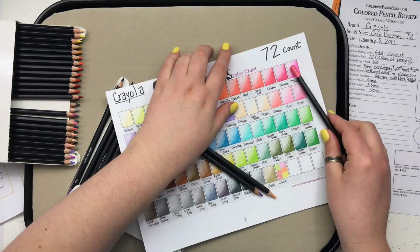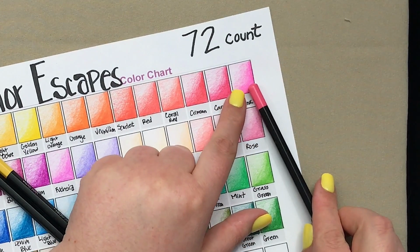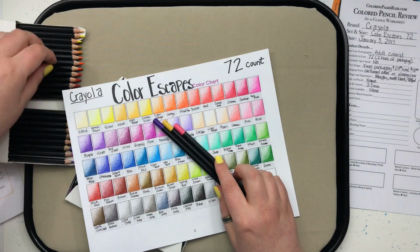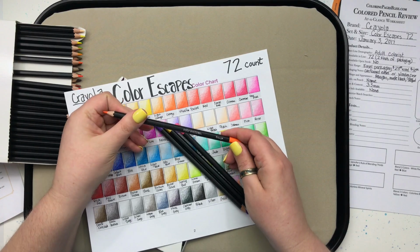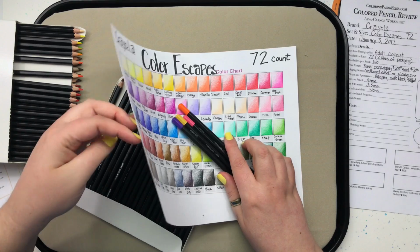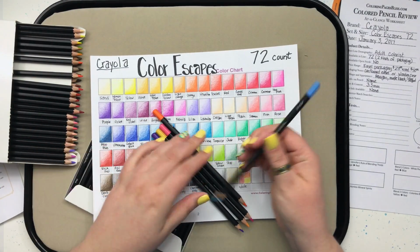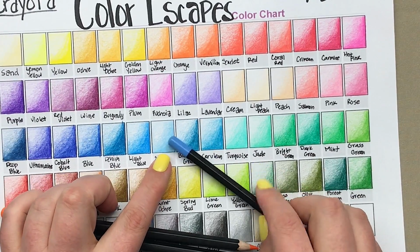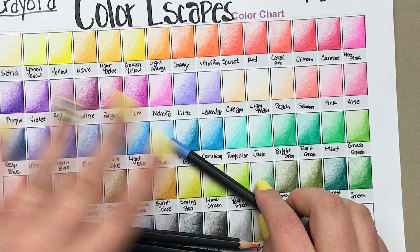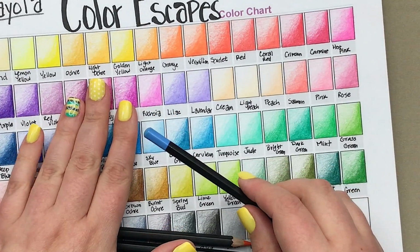Here's another random one. Let's check hot pink. This one's more off, I would say. The color is definitely a lot brighter than the swatch on the end. Let's check another one. Here's orange. That one's pretty good. How about one in the blue family? Here's sky blue, right here. That one's way off. This one's a lot darker than what the swatch came out. So pretty inconsistent as far as the ends of the pencils matching the actual color swatches.